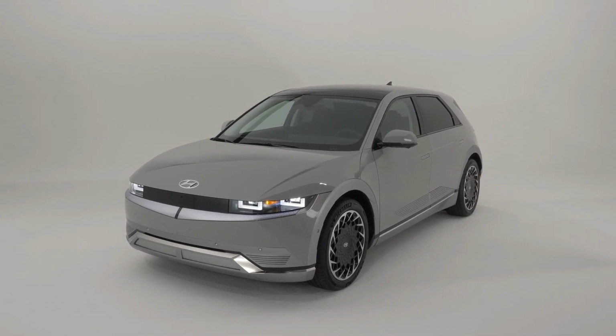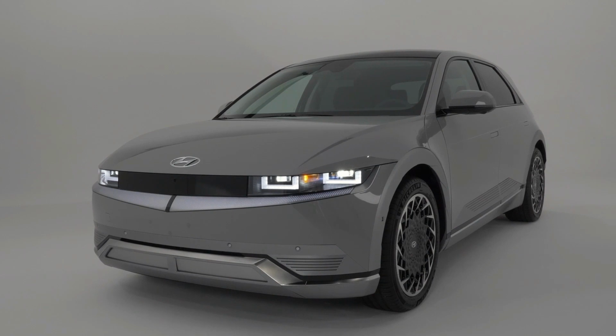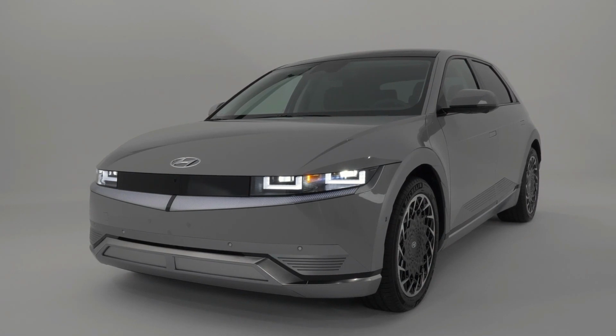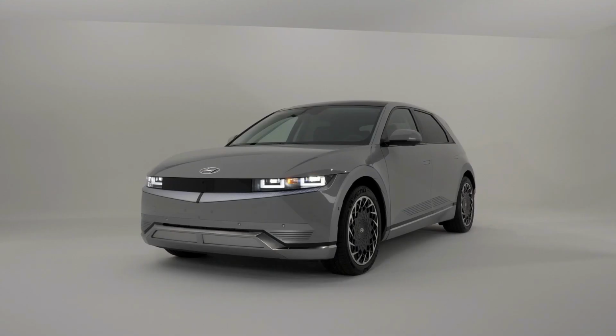Range matching the range and top speed of the Kia EV6 GT. And this could be amazing. More amazing than the Mustang Mach-E GT, believe it or not. And I don't know how they're going to undercut it in price. But whatever they do, I tell you one thing, it's going to be doggone amazing.